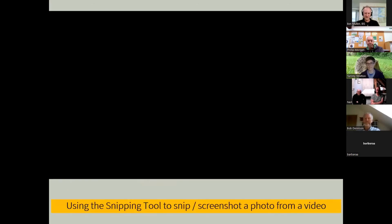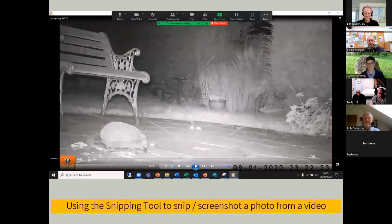So I made a little video on using the snipping tool. I don't know if you're familiar with it. I use it all the time because I think it's brilliant. Some people use Screenshot, but I think the snipping tool is better. So let's have a little look at how to do it.